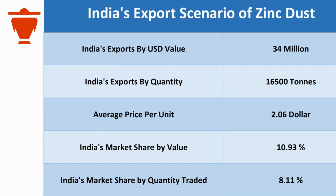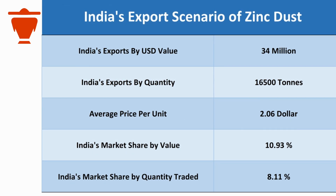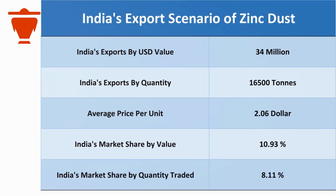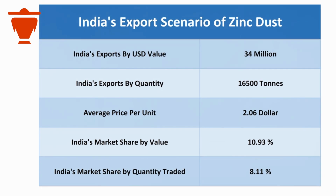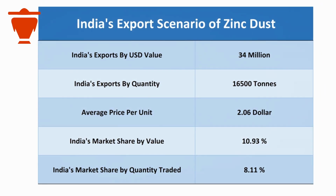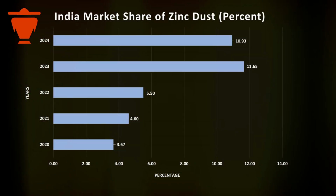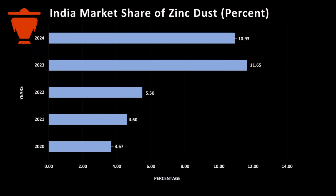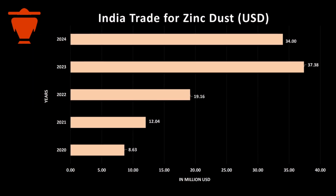India currently exports USD 34 million worth of zinc dust, supplying 16,500 tons to the global market at an average price of $2.06 per kilo. India holds a 10.93% market share in value and 8.11% in quantity. Over the last 5 years, India's market share has ranged from 3.67% to 11.65%, with revenues between USD 8.6 million and USD 37.3 million.